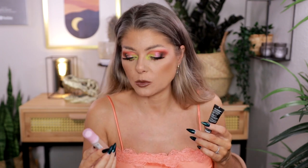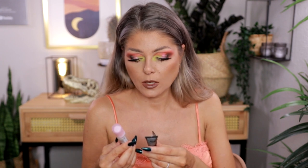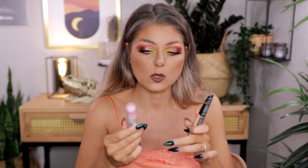And then NYX Bare With Me concealer, which is also from the drugstore, which I think is a really good one, this one has 0.32, so this one has almost the same amount of product inside. So this does not have a lot of product inside, but I think this one has a little bit more product than this one, and I think that this one is a better formula.